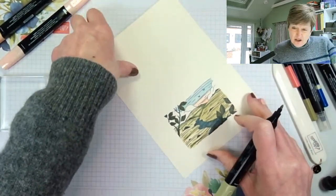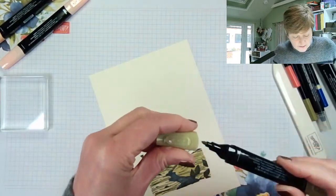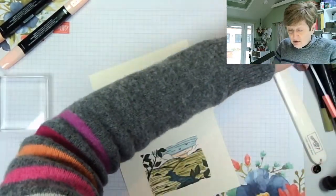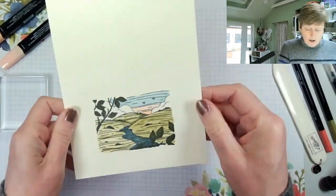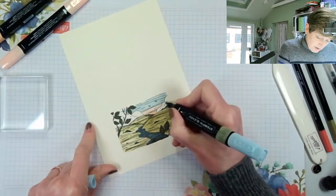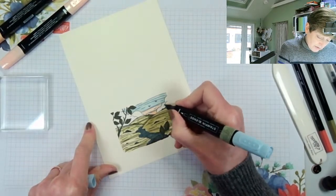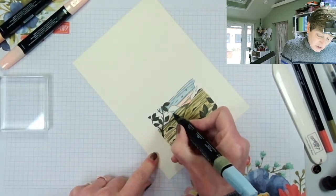So if I turn this over, there's mess, but it's easy to fix. Right, so that is our scene. I suppose I could bring in a little bit of the blue onto the clouds. Not a huge amount, just a little bit of reflection.